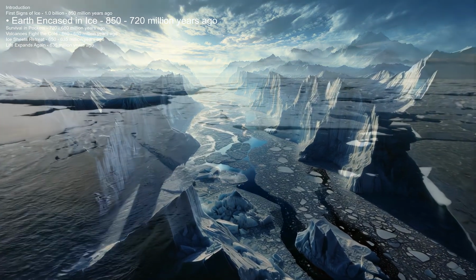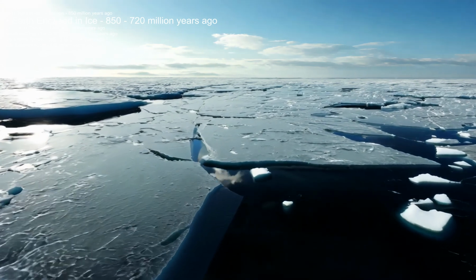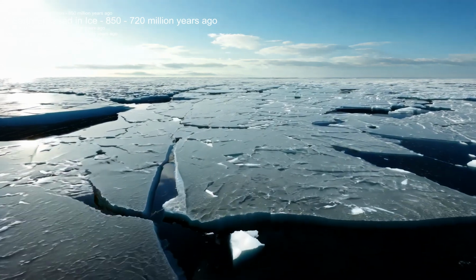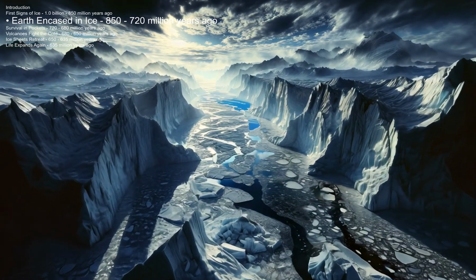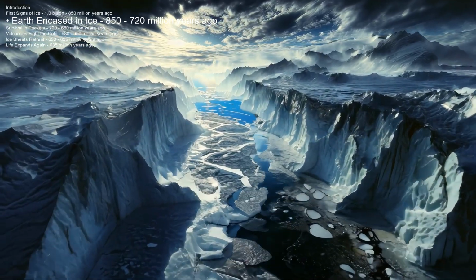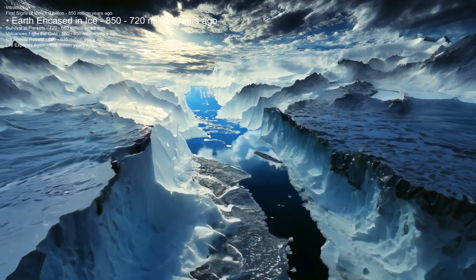A vast frozen ocean stretches endlessly, its thick, uneven ice blocking most sunlight. Occasional cracks expose the dark waters below, where the cold seeps into the depths. The landscape is silent, broken only by the distant groans of shifting ice as it slowly reshapes.